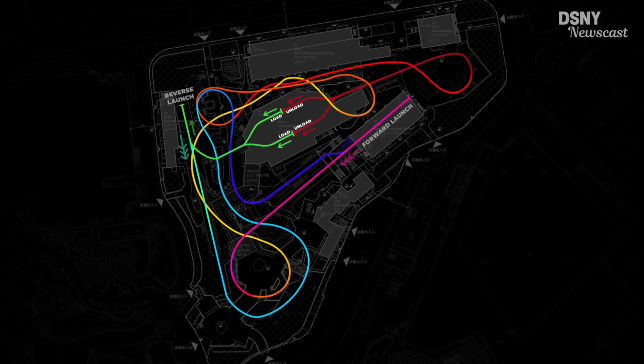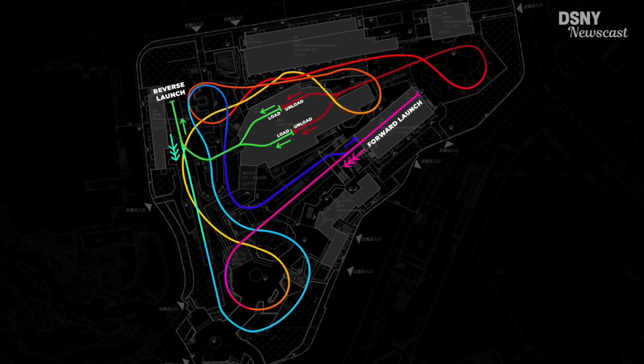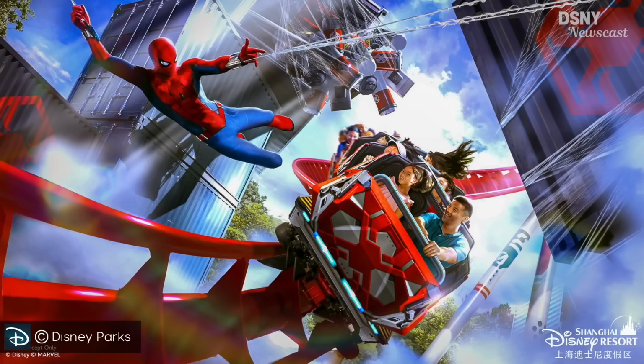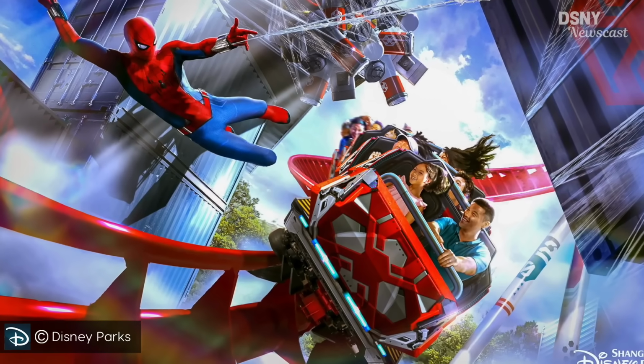And the thing to note about this Spider-Man roller coaster is that it's not only got a forward-facing launch section within this coaster, but it's also got a reverse launch section within the coaster layout as well, which is going to make for quite the experience. And I don't think they're going for inversions here with this coaster. It's going to be very much a winding, weaving roller coaster that's going to be trying to aim for speed here rather than anything else.